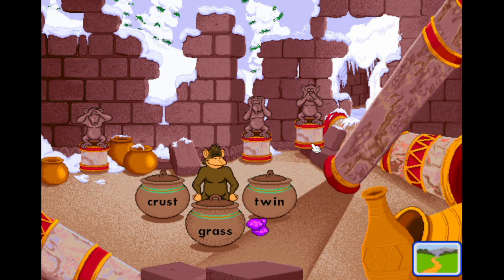I knit the monkey. Wow! Gemstones! Each of these baskets has a special word. Let's sort these in a special way. Click on the lid that has the same sound. Twin. Twin.